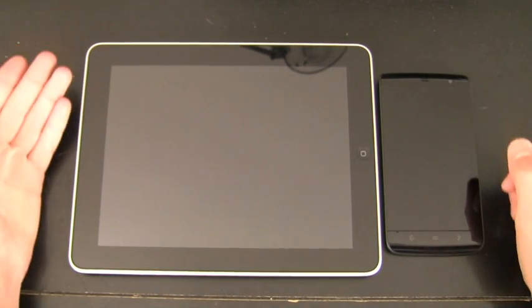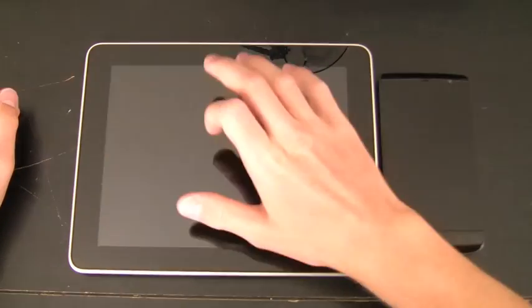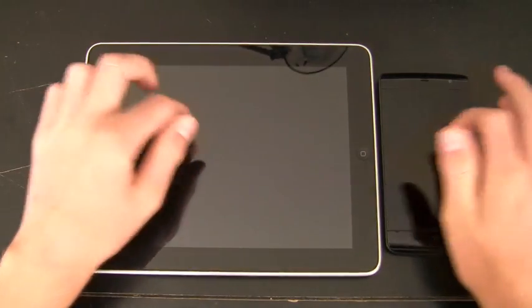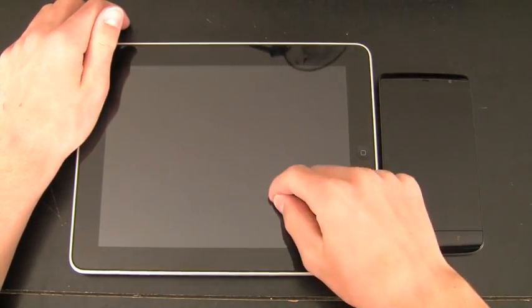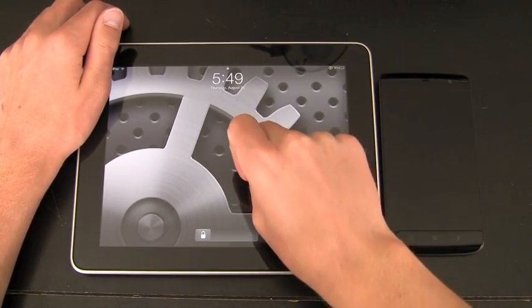Now, the touchscreen. They both pack a TFT capacitive touchscreen display. Thank goodness there's no resistive garbage. So they do both have a glass texture. On the iPad, you have Apple's glass, and on the Streak, you have Gorilla Glass. Now, I do note that on the Streak, you can get little of those wave marks in the LCD a little bit easier than on the iPad.